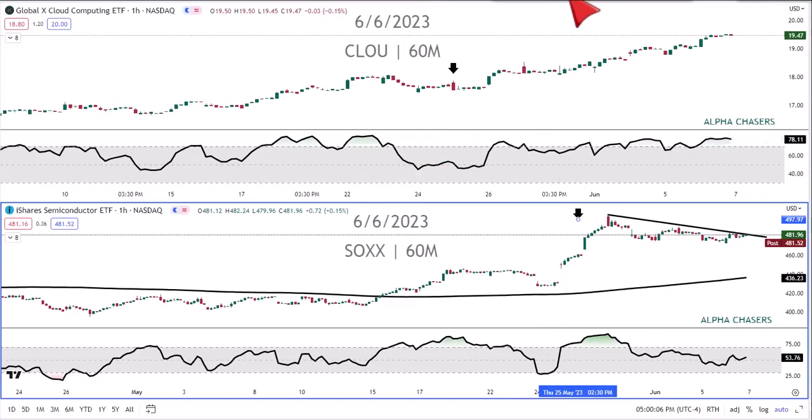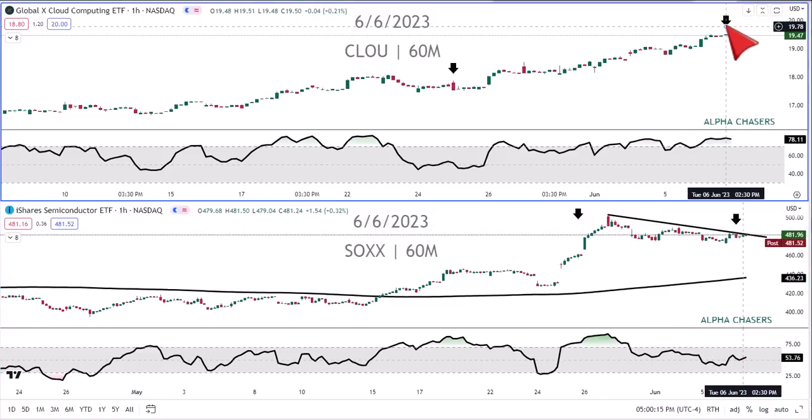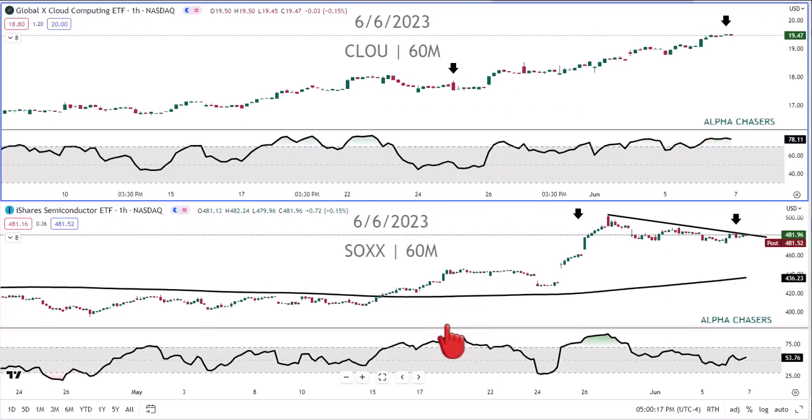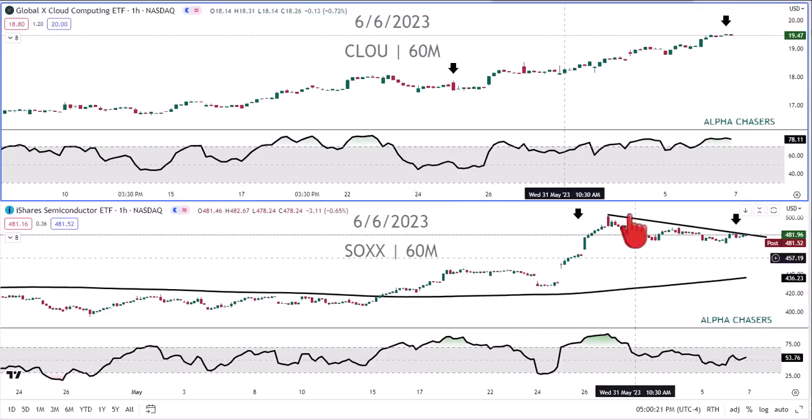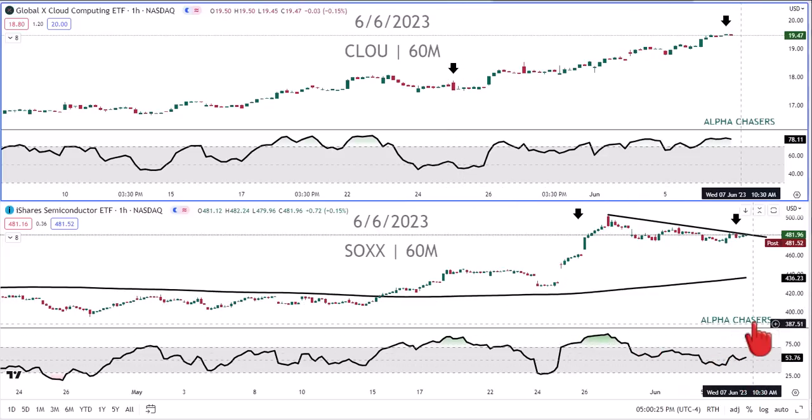Well, what's happening now? If we start looking at now, we're at 50 on the SOXX, on the RSI, and look where we are on the cloud. So what's everybody going to do right now? Well, people that don't know any better are going to go trade cloud stocks. People that know better are going to go back and start looking at semiconductors, because semiconductors are the ones that are setting up again. Rotation, rotation, rotation.